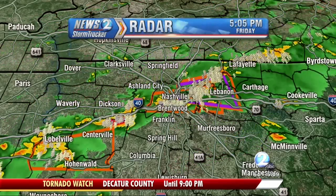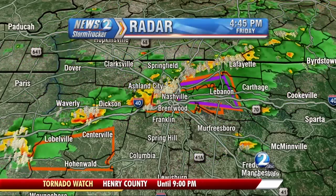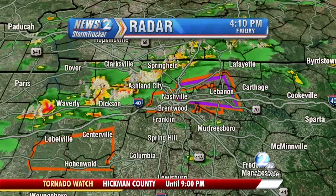There's also the storm warning that's back to the southwest, including Perry County, Hickman County, into Hohenwald. We are getting some new information. Davis is over, like I said, on Old Hickory Lake. He's reporting about a 68 mile per hour gust.